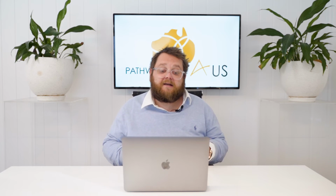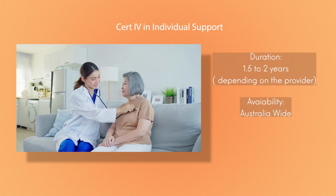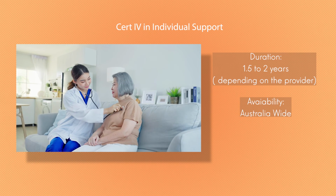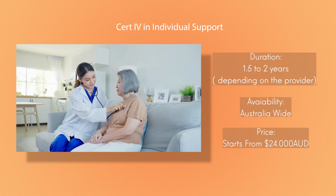Now, like everything, nursing is always a little bit more expensive, but this course is available, again, Australia-wide. The diploma ranges around 1.5 to 2 years in duration, and starts from around $24,000 per year.